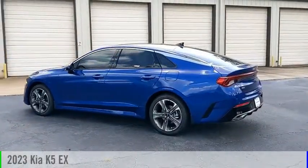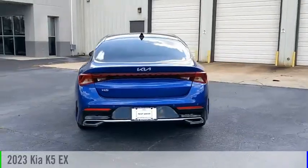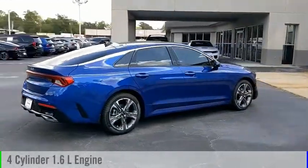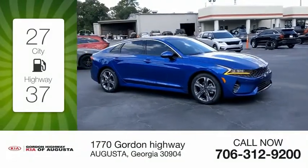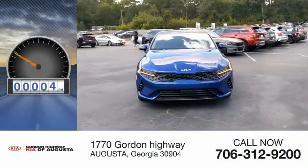Make a great choice today with the 2023 Kia K5. This vehicle is powered by a front-wheel drive, 4-cylinder, 1.6-liter engine, and comes with an automatic transmission. Great fuel efficiency saves you money by requiring fewer trips to the gas station. This vehicle has less than 100 miles.